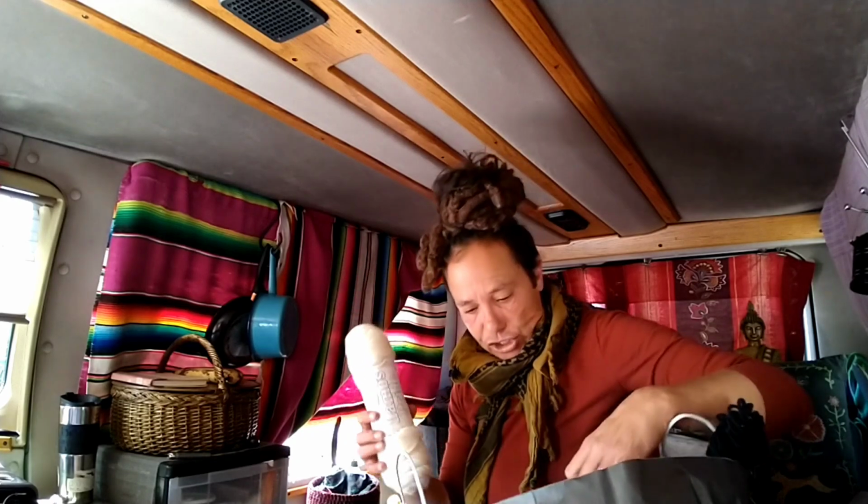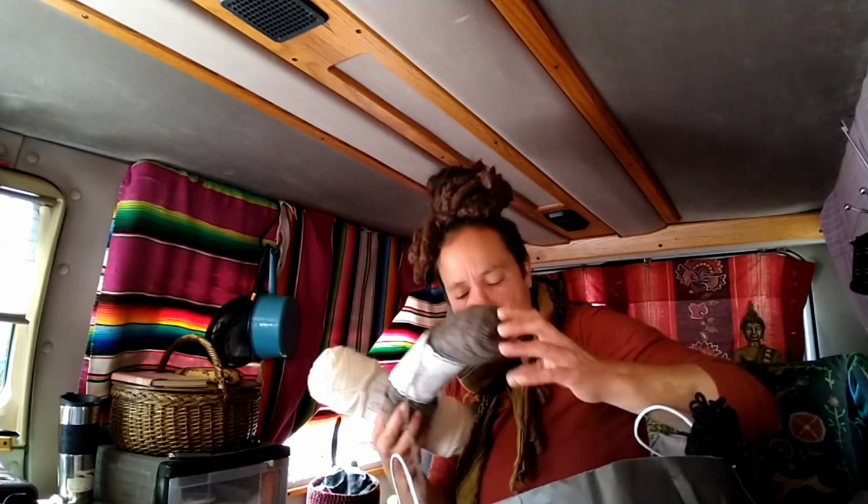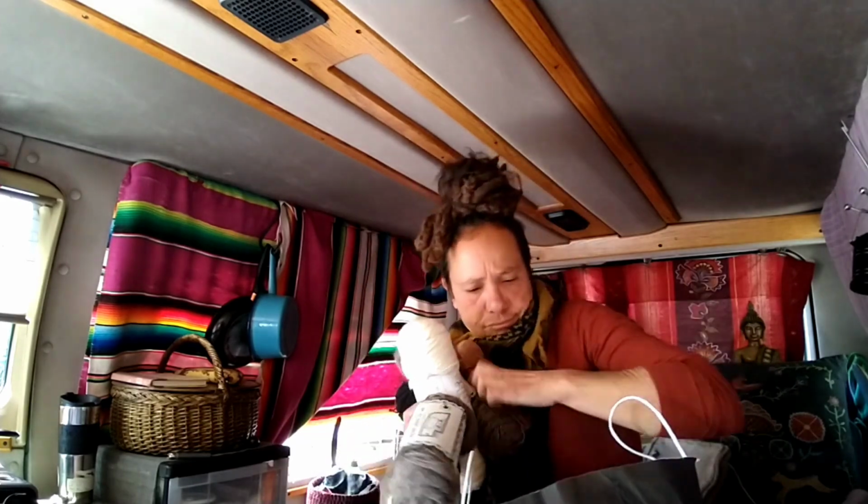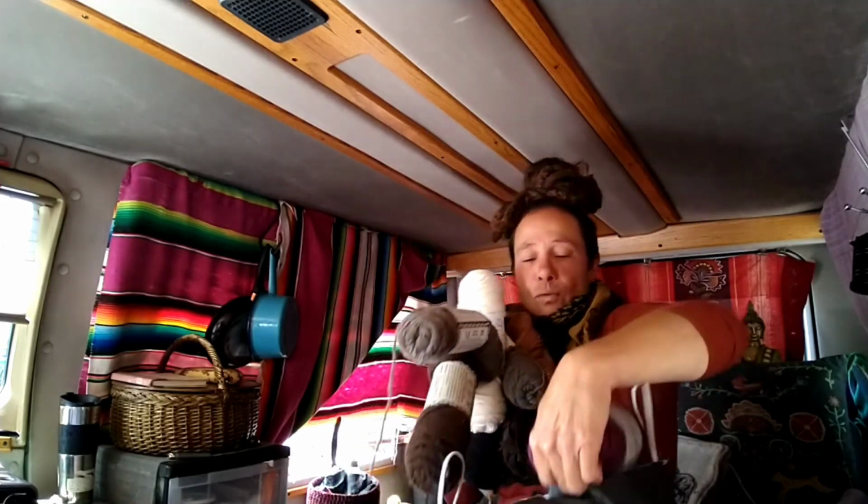But here's the gold mine that I really got today. Lamb's Pride wool. These are 15 bucks in a shop. I got these for $3 each. So I kind of went off today getting yarns. I got mostly earthy colors. That was a steal. I'm flipping back to these natural yarns. I'm pretty excited about it.